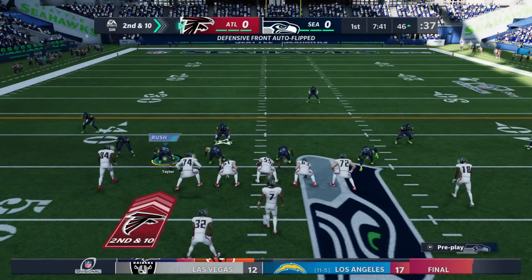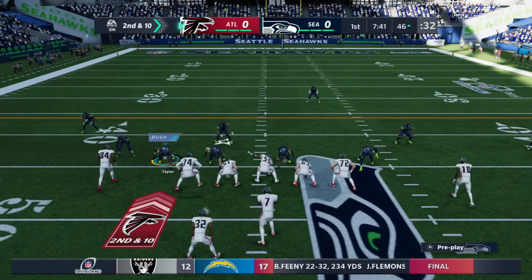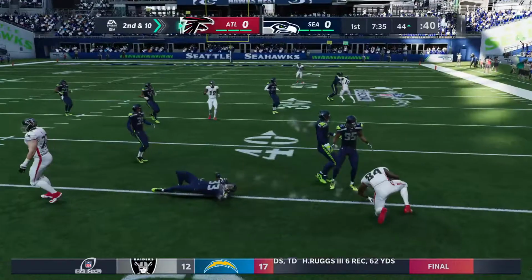2nd and 10, a very chilly day here, but no snow. And I got to say, if it's going to be this cold, I want snow. You should see Charles' face. He's looking at me like I'm crazy.